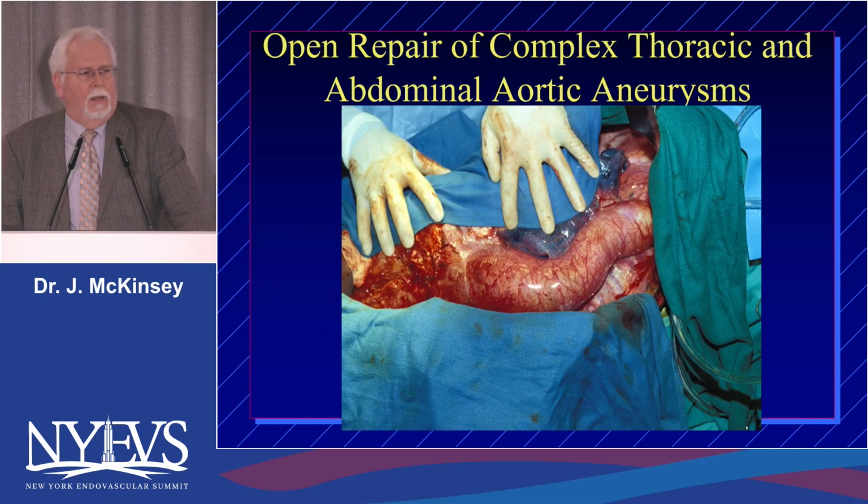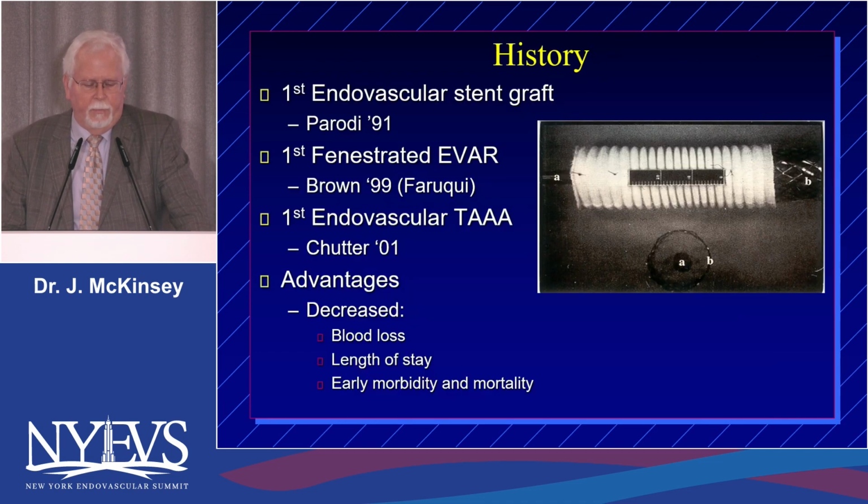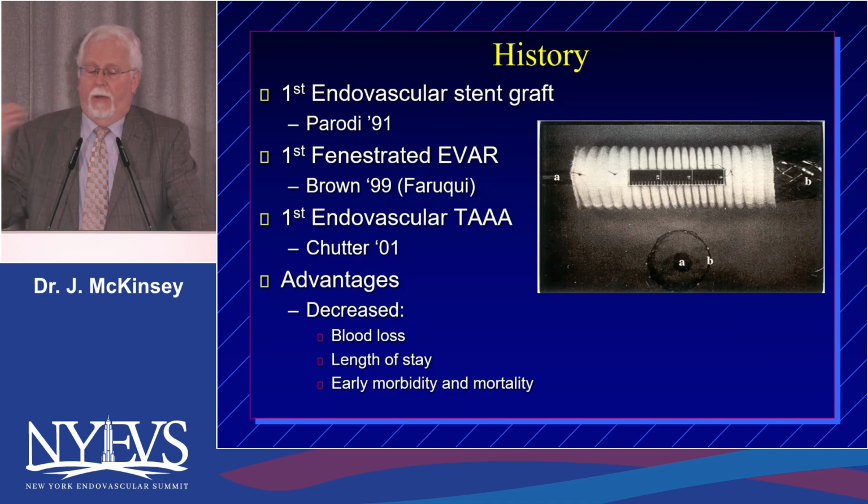Again, this is the open exposure for a thoracoabdominal aneurysm, diaphragm taken down, and really it's a major, major surgery when you do these. So now let's go through how we evolved.